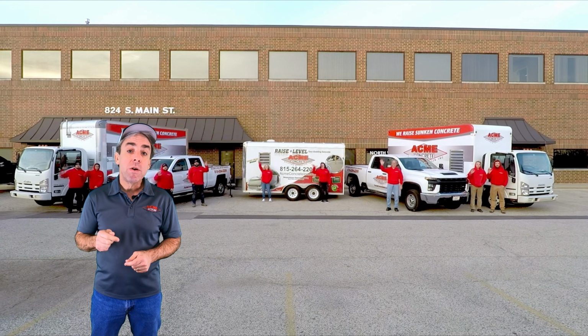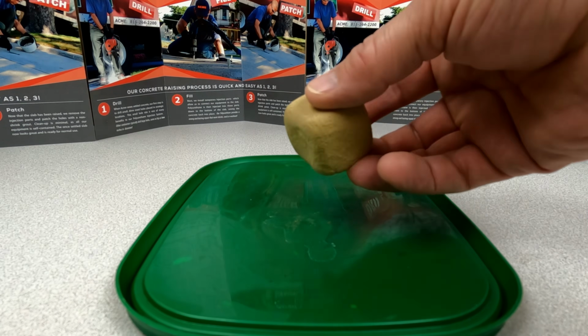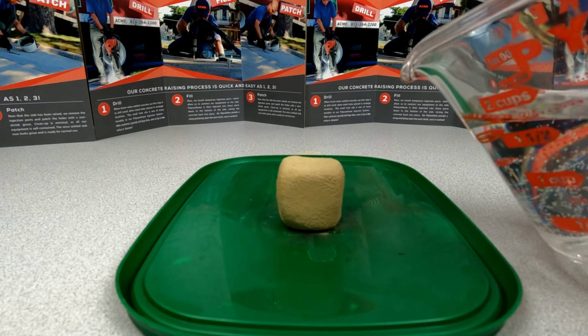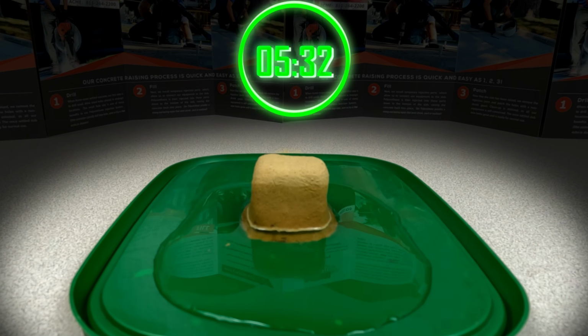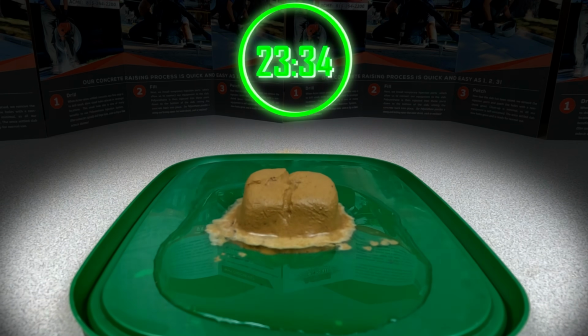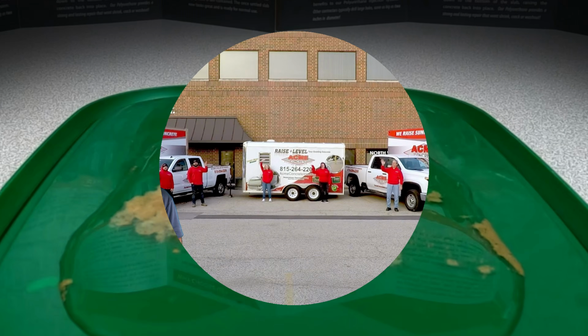However, to give this material every chance possible, we took a fully cured sample and just placed it into a small amount of water. Not only did the material fail to resist water, it absorbed the water like a sponge. In less than 30 minutes' time, the sample returned to its original state, mud, with no compressive strength at all.